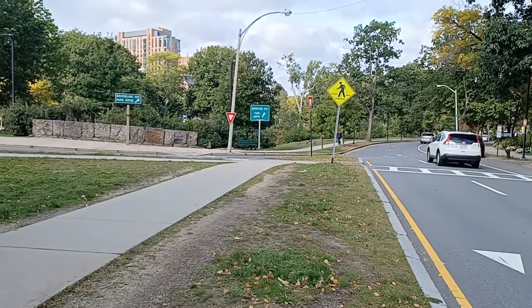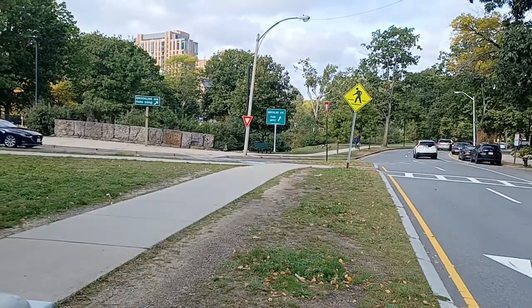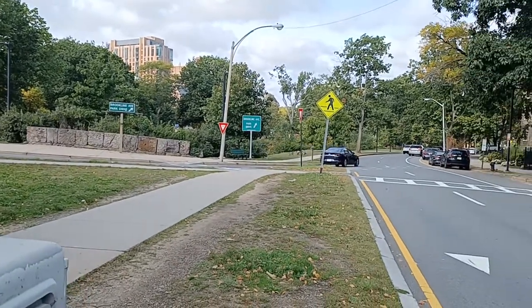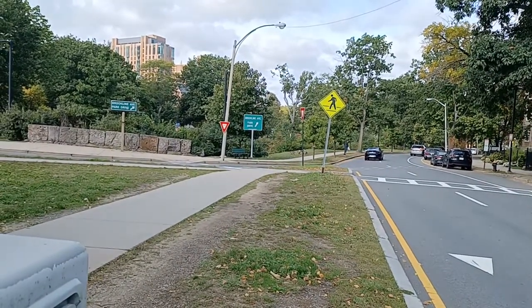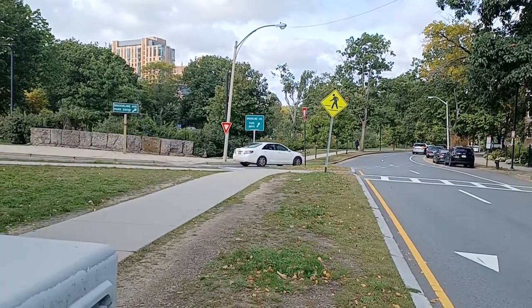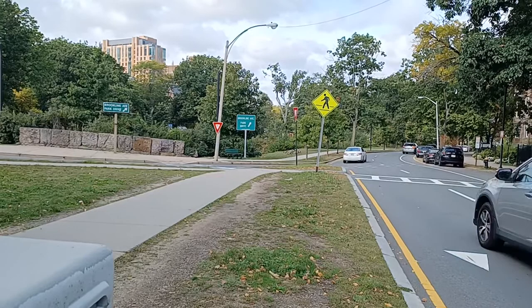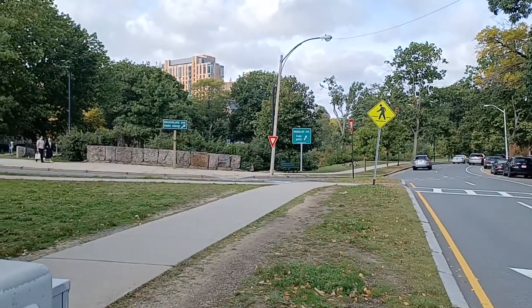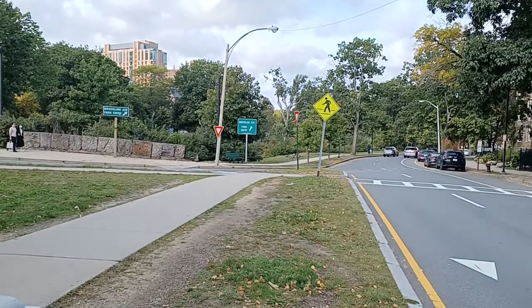Well, I'm watching the speeders and how many people are not stopping to yield to the traffic going across. A lot of times they're not stopping for the cars that have the right of way, and they speed right through there. And a lot of times they're not stopping for the pedestrians in the crosswalk either. So I'm just monitoring what's going on.